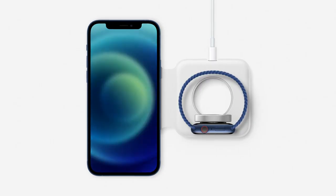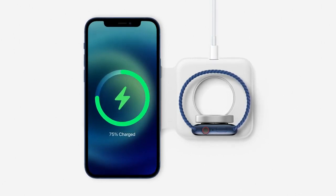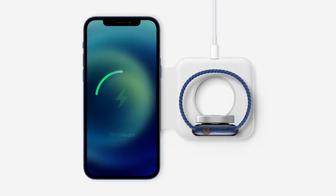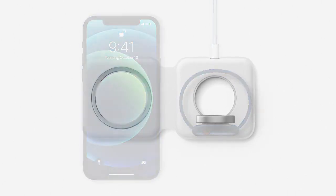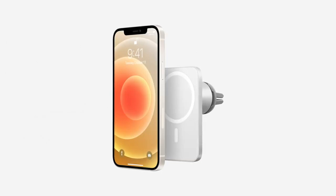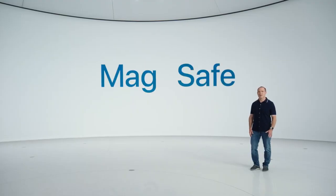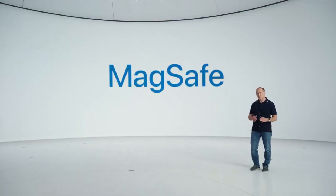We also developed the new MagSafe Duo charger for your iPhone and Apple Watch. You can charge both devices with one charger, and it folds up easily for when you travel. And these are just the accessories we are introducing. Belkin is already working on a couple of new accessories, a car mount and a multi-charger dock. We can't wait to see the innovative ways that others will use MagSafe, creating a robust and ever-expanding ecosystem.